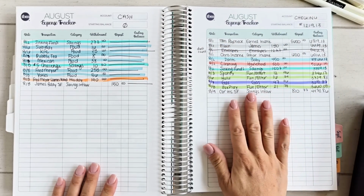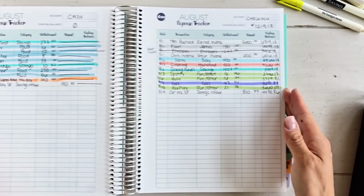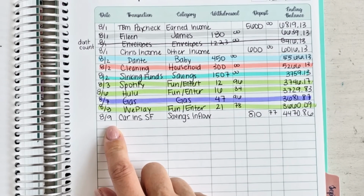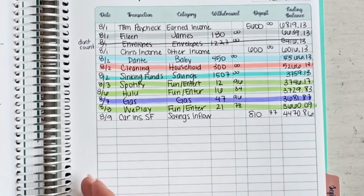So I had really nothing happening in my checking account except my car insurance renewal happening at the end of August on the 23rd. And what I do is I pay every 6 months. This is for me and Christopher's vehicle. I set a little bit aside every month, and when that bill comes due, I just move money as a transfer into my checking account from that savings account.